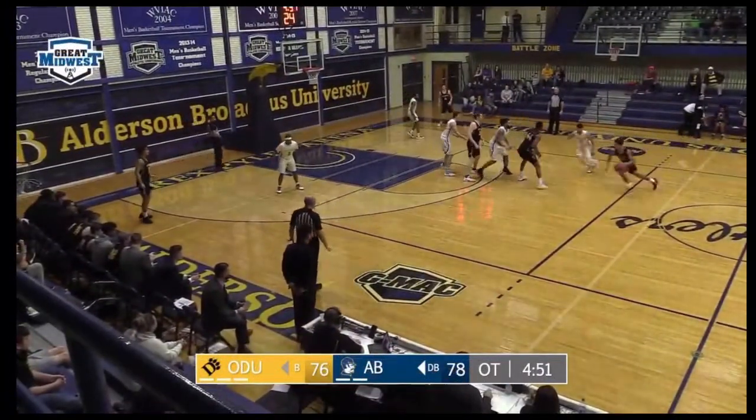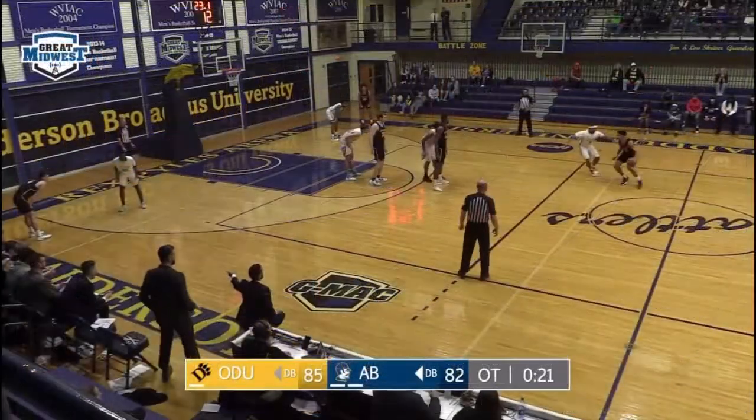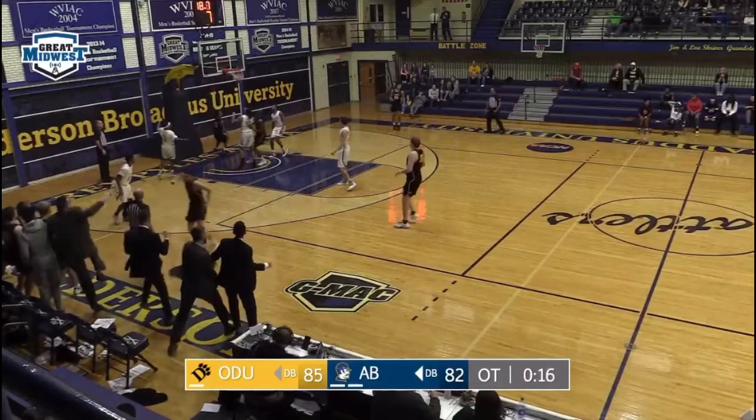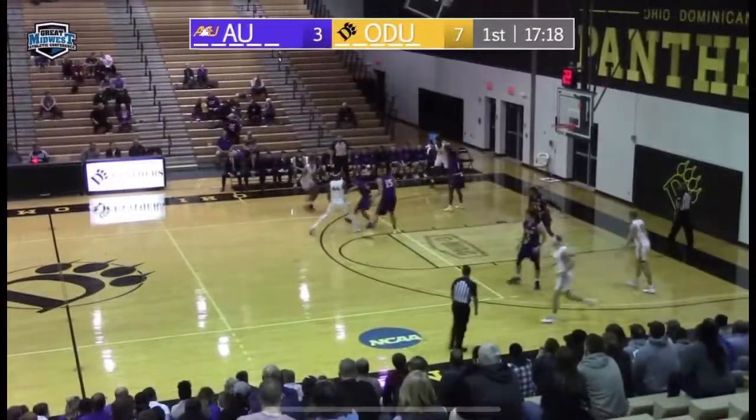Out front, Bradford guarding Scott. Scott penetrates, left-hand, Walker getting closer. Scott with a penetration, hesitation dribble. Back over to Scott on the right wing. Michael will drive to the foul line. Hover on the wing now for Michael Scott.